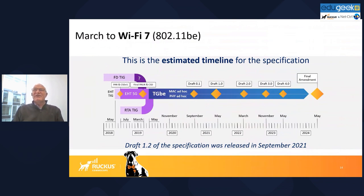Okay. Let's have a look at the timeline. So in terms of the IEEE and the definition of a standard that obviously happens over many years within these Wi-Fi environments, Wi-Fi 7, or 802.11be as the actual IEEE standard. You can see there as we run through the various years that this has been going on, and we're currently sitting sort of, I guess, around about here, where we're still going through the draft process within the IEEE, leading to a final amendment that's probably moving into the 2024 sort of timeframe. So that's where we currently sit in terms of specifications.